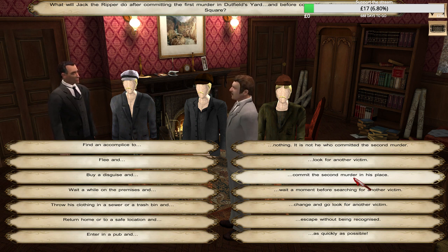What will Jack the Ripper do after committing the first murder in Dutfield's Yard before committing the second in Mitre Square? So now we'd basically have to match these together.